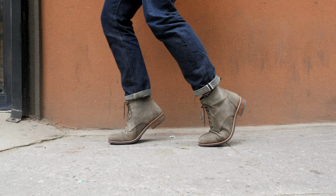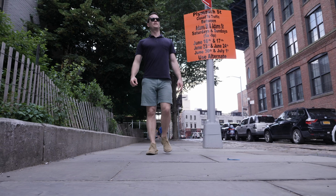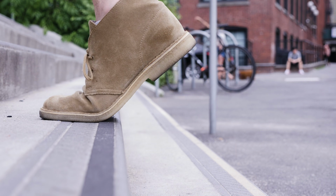They've got partnerships with a lot of really prominent retailers and they work with huge companies like Adidas and Doc Martens and Clarks, for whom they originally made the suede for their world famous desert boots.